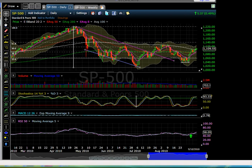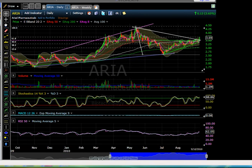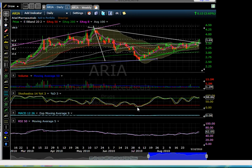One of the stocks I've been looking at is Aria, which I entered on Thursday. There's a number of things that I've been looking at. First thing I looked at was I was thinking of a long trade. I'm in an uptrend. You can see the 200 EMA is the green line. The 100 EMA is the gray line, which we're above. We are stepping up from lows on the stochastics, and we're embedded in this area.